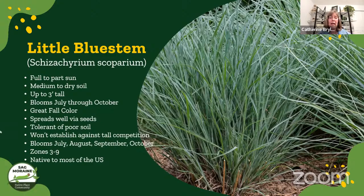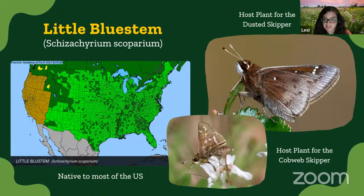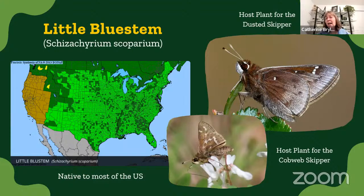The zones are 3 to 9, and this one is native to most of the U.S. Let's look at that map. Yeah, most of the U.S. and Canada, except parts of the West. So this is a very widespread native prairie grass, and it is the host plant for the cobweb skipper. He's got a cute face. So cute. And this dusted skipper, I mean, he looks kind of like a raccoon.